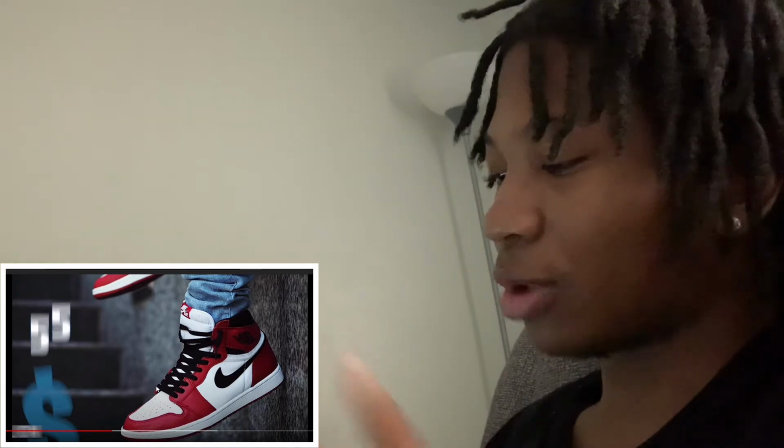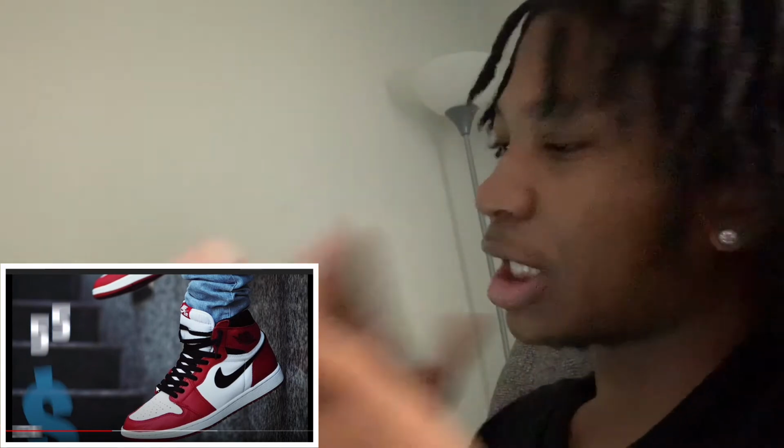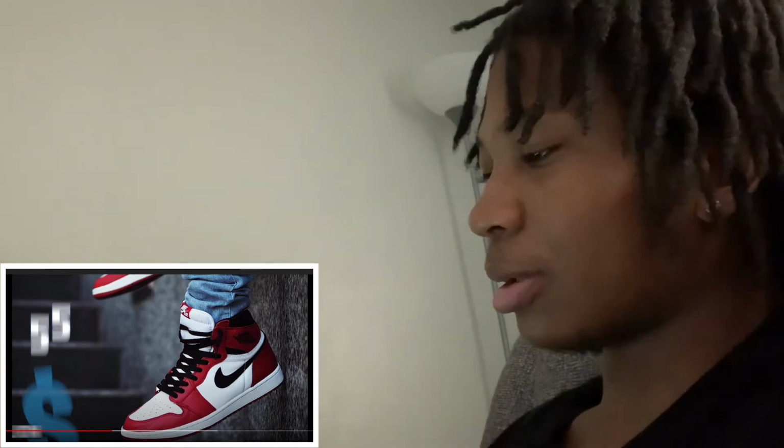But other than that, I definitely back then would have just allowed the players to wear what they want to wear. It doesn't take away from the game or anything like that. It doesn't boost anybody's abilities. So yeah, but it is what it is, though. That's why everything changes over time for a reason, man. But other than that, let's get back to this video.